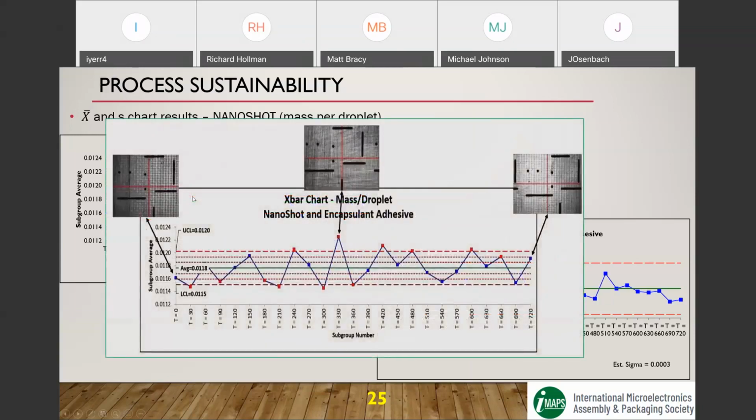But also, one of the really good things that was found was running it for 12 hours. We were also able to trend the dispensed patterns to see how they looked over time, and they looked very consistent in terms of droplet quality and mass per droplet. That gave high confidence to say statistically that the process was validated to run in a typical production environment for almost 12 hours.